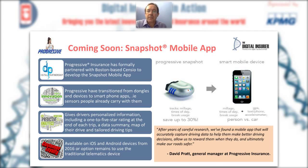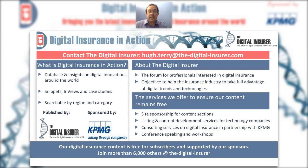The other thing that I like potentially about the app, though I haven't seen it yet, is the rating system, the data summary of what you've done on trips. Again, you can see how that moves beyond just being insurance into a much more consumer-centric offering. My understanding is this app will go live properly in early 2016. Look out for that, and hopefully it's an innovation that works out well for Progressive and also their customers. So that's it on this InView.